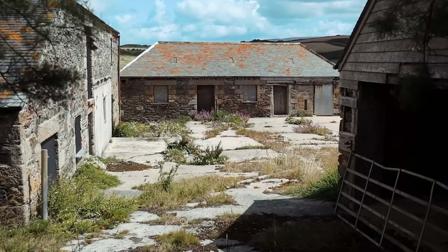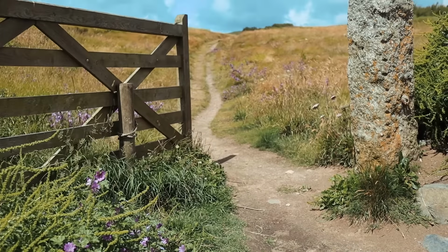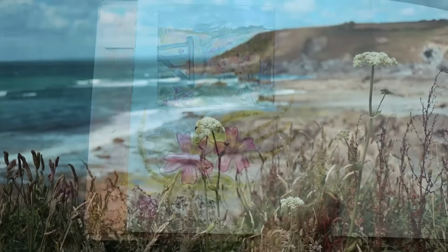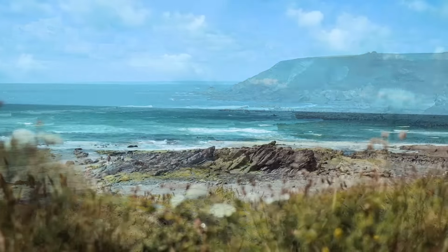We then had a lunch break where I couldn't resist doing a sketch of the beautiful mallow flowers that were growing along the lane, followed by an even quicker one of the coastline, as the colours were so fresh.